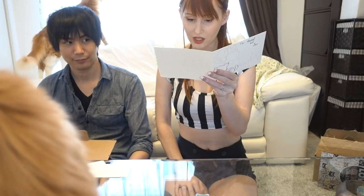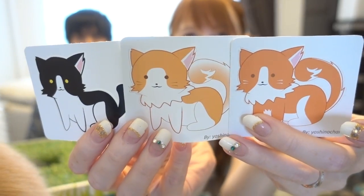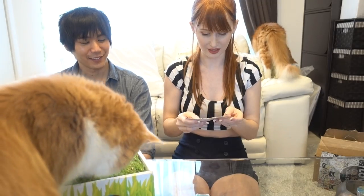She made these stickers! Jessica made these stickers inspired by our cats. They're so adorable! How cute are these? I don't even want to stick them on anything. You got two versions, small one and big one. Aww. Nagi's still playing.